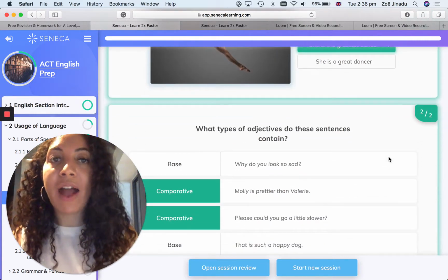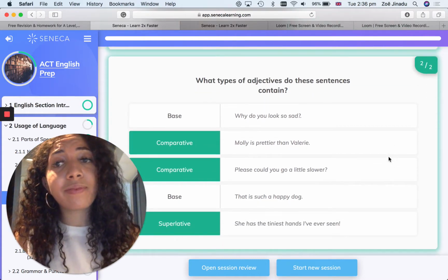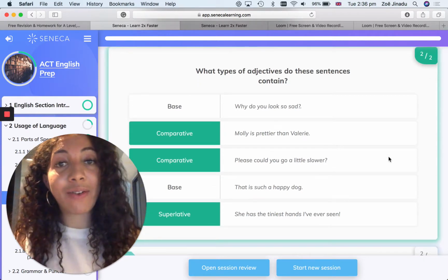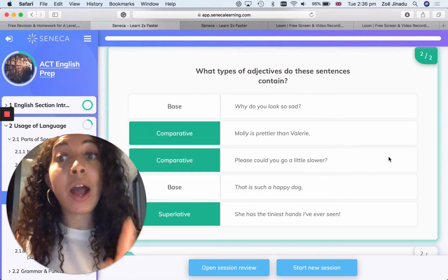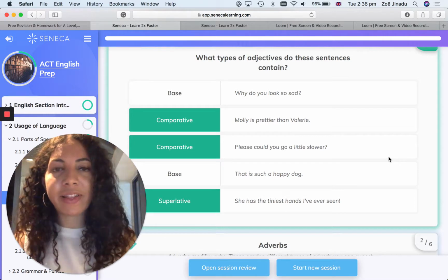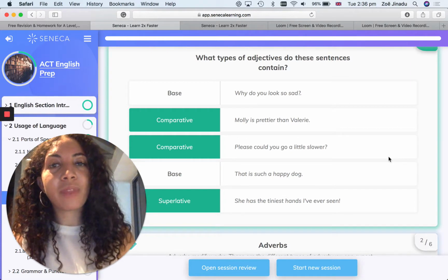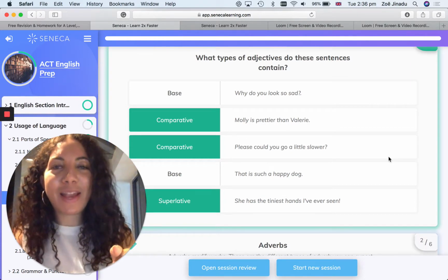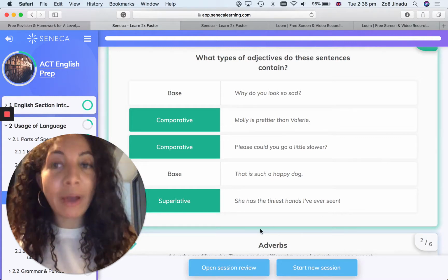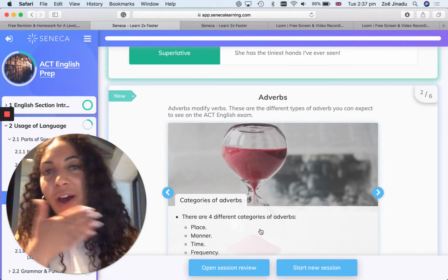Okay, what types of adjectives do these sentences contain? Why do you look so sad? Base adjective. Molly is prettier than Valerie. Comparative. Please could you go a little slower? Comparative. That is such a happy dog. Base. She has the tiniest hands I've ever seen. Superlative.